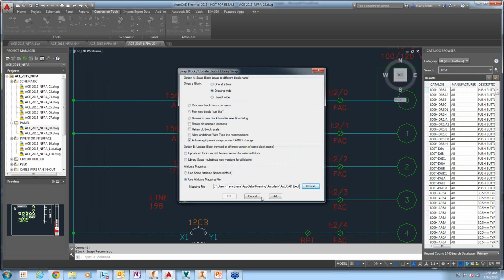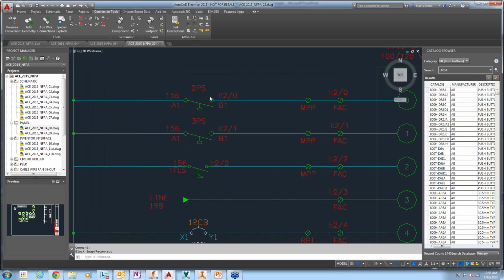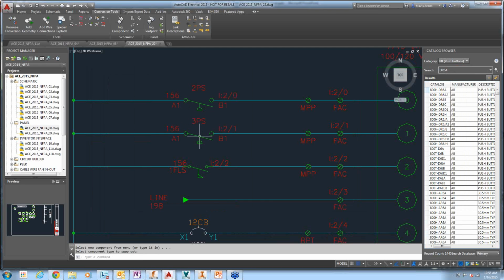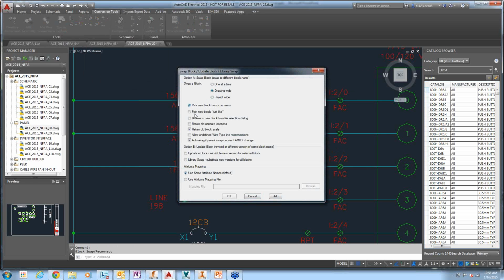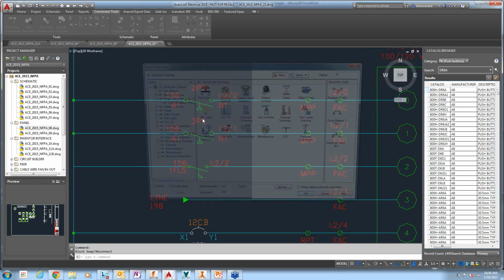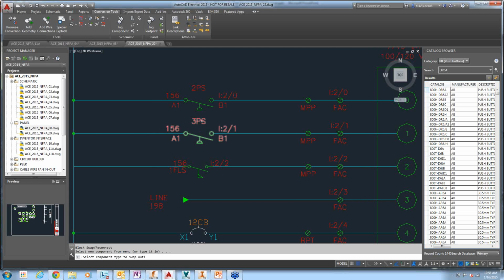To ease that transition, I want to pick a block from the icon menu. Here it's a pressure, temperature, and normal switch, and we can choose one of these blocks to do that from. Let me show you that one more time. We're drawing wide, we'll pick it, we won't retain any of the information, we'll pull the attributes, browse for that file, take that file, and there we go.